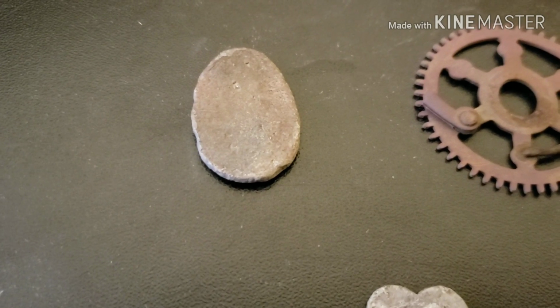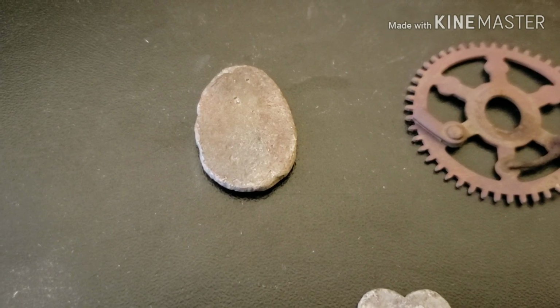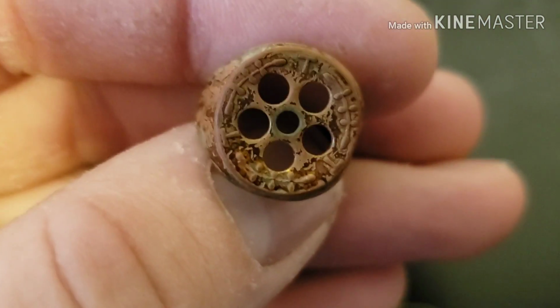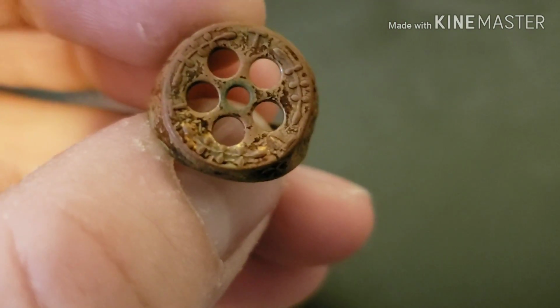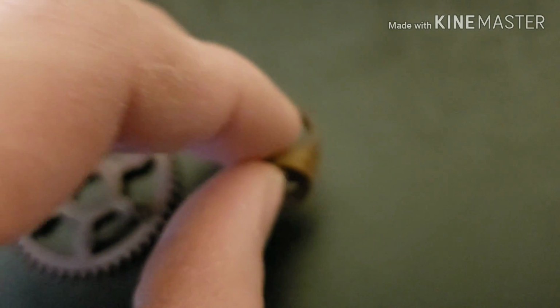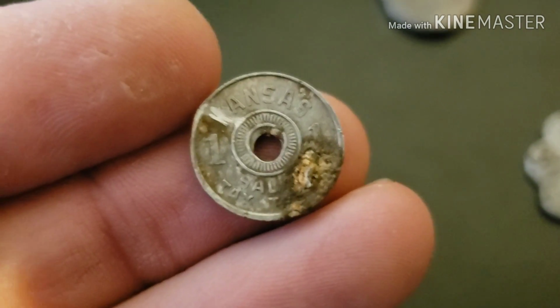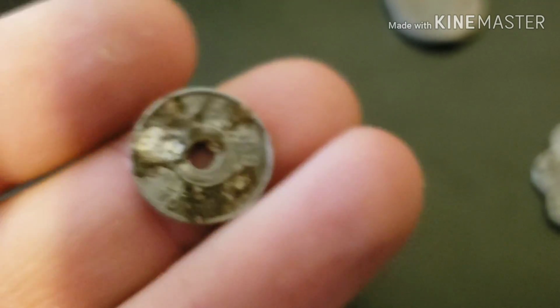I got this bit of lead here, which is very perfect, so it looks like it's been worked by somebody. I got this clock gear, and then my favorite relic from the trip was this here, and this is a Jack Armstrong radio decoder ring, and this was packaged in a box of Wheaties in 1937, so that's a really cool piece of history. And then onto the coins and tokens, I was able to pull a Kansas State sales tax token. This one is a 1 mil, and the back is the same design and just a little bit more corroded.